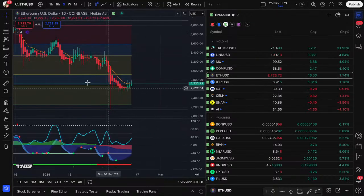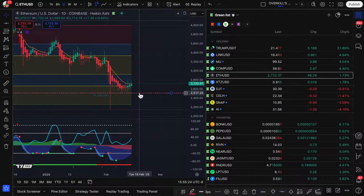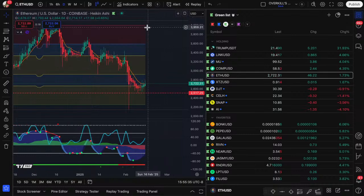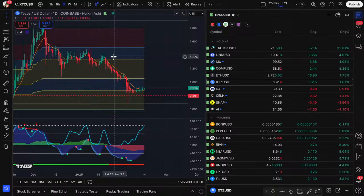We got Ethereum. Ethereum, again, still looking good here at 2,500. Breaking out over the 9 EMA right now. You got the stochastic pointing straight up. We're breaking over the 9. Got the green dot. Everything is pointing up here. I like Ethereum back up there to 4,000. Okay, stop loss on that is 2,500.